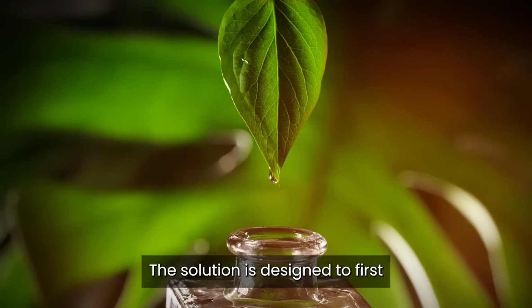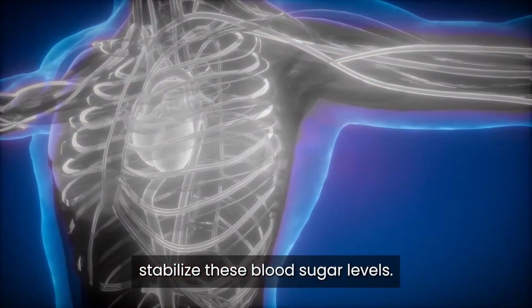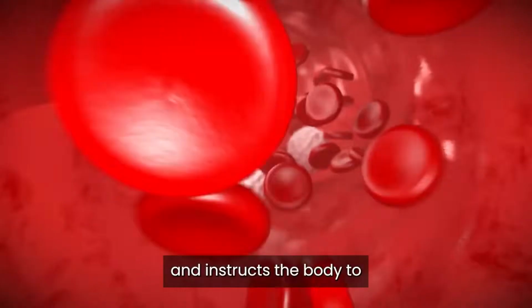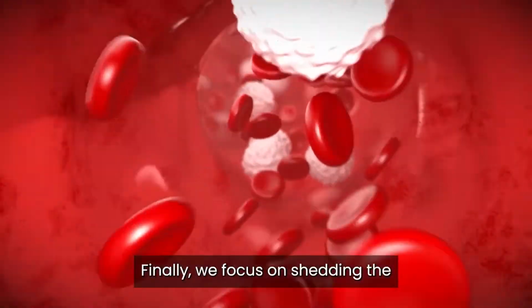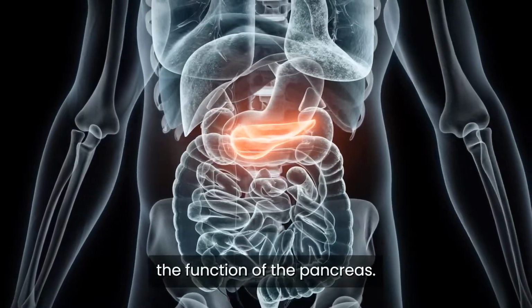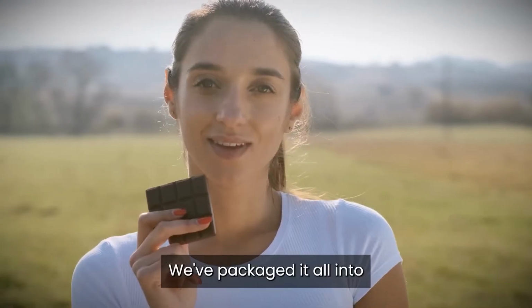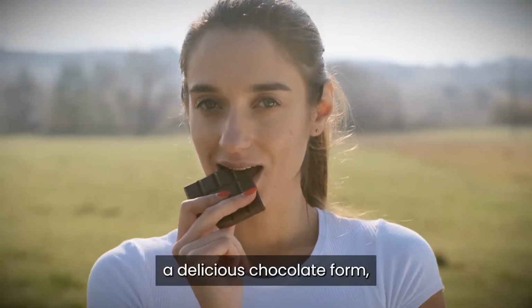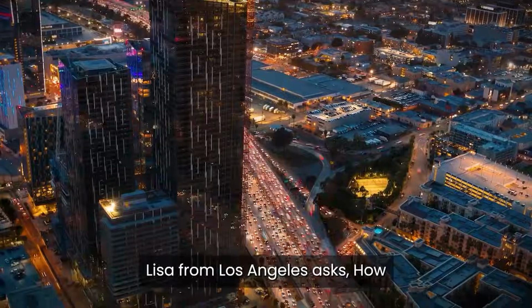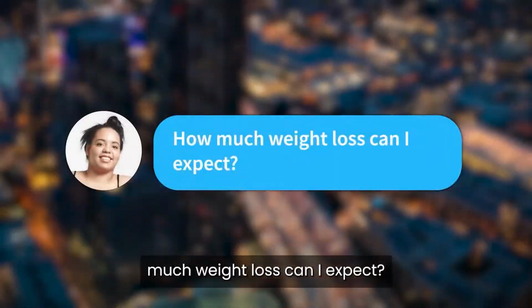The solution is designed to first stabilize these blood sugar levels. Then it reprograms the brain to stop generating cravings and instructs the body to stop storing excess fat. Finally, we focus on shedding the stored fat cells and resetting the function of the pancreas. And the best part? We've packaged it all into a delicious chocolate form, making the process not just effective, but also enjoyable.